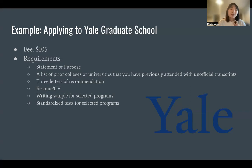And they do require writing samples for selective programs, but not all. So depending on what program you want to apply for, you'll have to submit the writing sample as well. And also for selective programs, they require you to take standardized tests like GREs, English proficiency tests, or just any standardized test for selective programs.